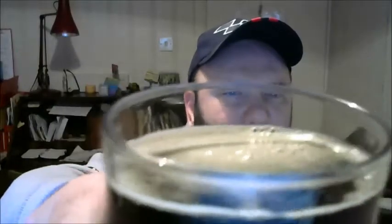There we go. Nice bit of carbonation. Ruby, I'd say that's quite dark for a ruby myself. Under a finger's head, that's probably not going to hang around that long. You can see it's kind of dissipating already. But I'm quite happy because this looks like a pint of dishwater. And as you all well know, I love my dishwater.